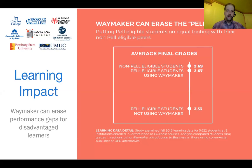I mentioned earlier that working with that risk meaning to us at Lumen, we looked at what's often called the Pell penalty. And so the idea here, what the research findings have shown, is that students who are Pell eligible tend, on average, to do less well academically than their non-Pell eligible peers, Pell eligibility being a proxy for income status.